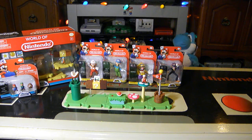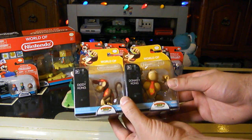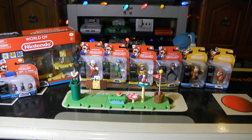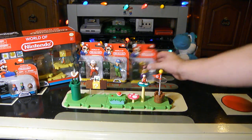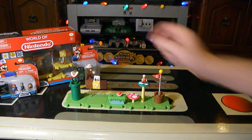And we also have, from Donkey Kong, Diddy Kong and Donkey Kong. Both of these are from Tropical Freeze, it looks like. So there's a set of 6 of those. Each of those sell for $4 or $5. Great stocking stuffer as well. I'm not going to show all of those because I'm just simply going to run out of room. So those are the second items I would like to talk about. We're just going to keep Mario right there.